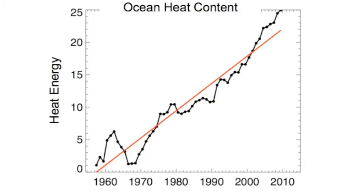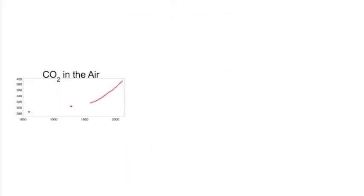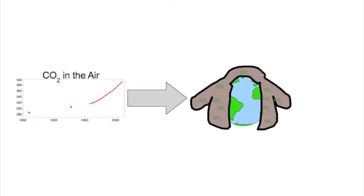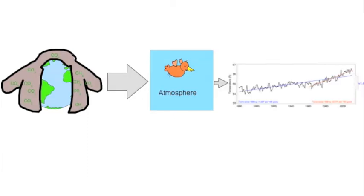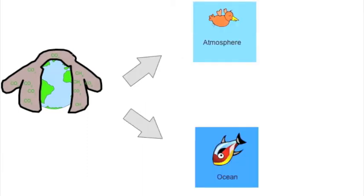The ocean heat content. Why is it important? Well, the first movie showed how increasing concentrations of greenhouse gases are trapping heat energy that is being absorbed by the atmosphere. The result is the warming temperature trends shown at most of the U.S. weather stations. Now, some of that trapped heat also is absorbed by the oceans.